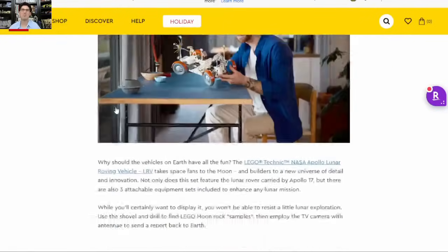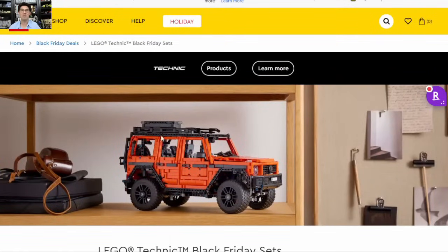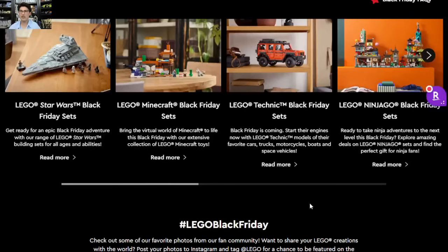It looks like they are highlighting most of the Technic sets, so I don't know necessarily what all of these Black Friday by theme pages mean. We'll have to get more details in the future.